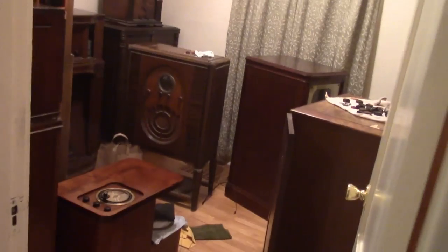May take the door off the hinges too, since it's not really going to be a bedroom or anything. While I have this door here, it just steals real estate away from the room because I can't put anything in the arc of the door swing there. Alright, and upstairs, I haven't done too much up here.